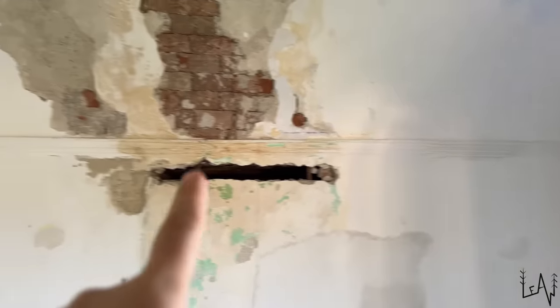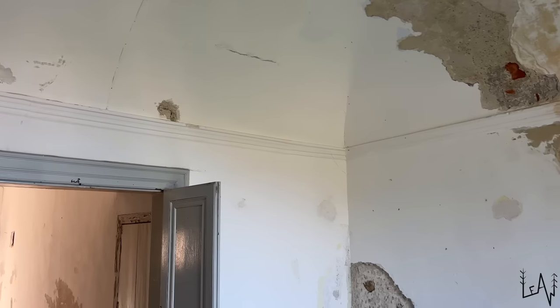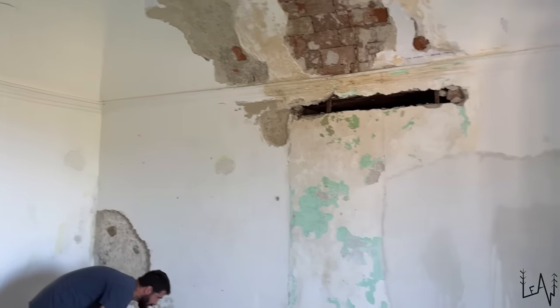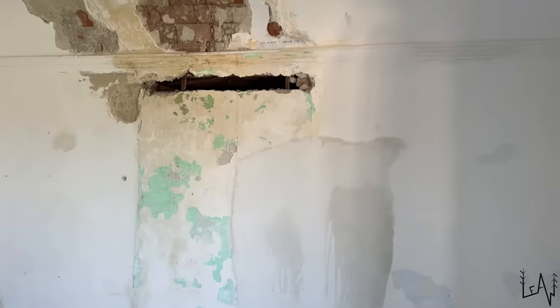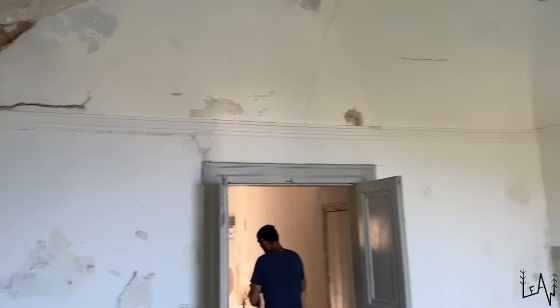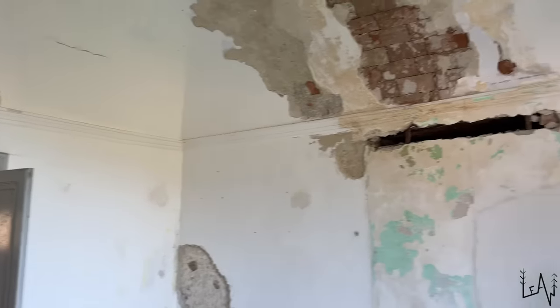The question today was to leave or not this gypsum detail. And I really like that. They told me that they would have preferred to remove it and make everything flat and nice, but Luca and I really like that and we will leave it because we think it's part of the history and the elegance of the house as well.